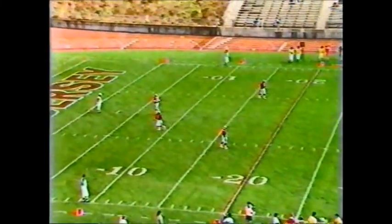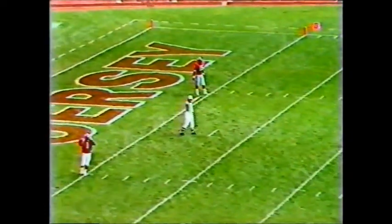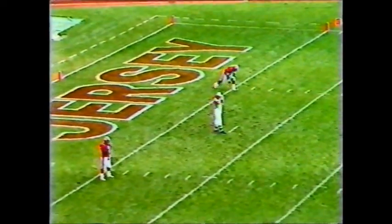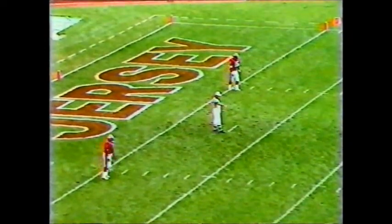Not an opener. 158 wins, 53 losses, 4 ties. They've had 37 winning seasons here at Rutgers Stadium. Rutgers will receive. The Scarlet Knights will be moving left to right on your screen. And Ron Allen and Gary Melton are back deep for the Scarlet Knights. They stand at the goal line.